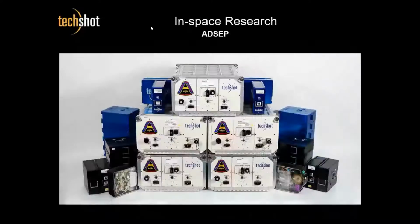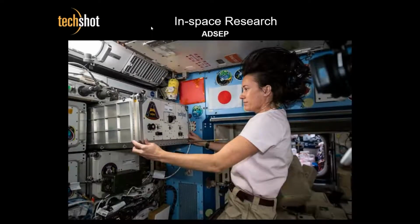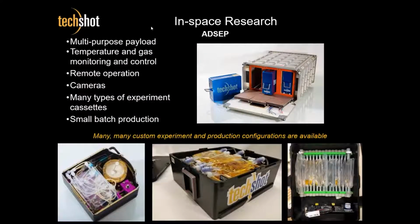Advanced Space Experiment Processor. It's sort of a generic box. We have 5 of them. Here it is being installed aboard the station recently. You can see just how the cassettes work. The payload, the locker is kind of generic, and then we launch these laboratories in a cassette, if you will, and the crew pops them in and out at different times, and we control them from the ground.